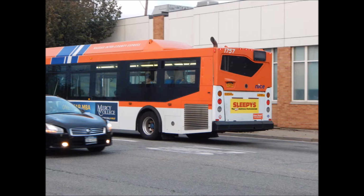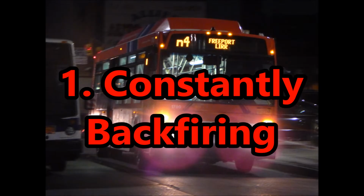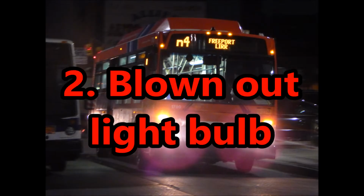First off, of the buses that we hate, is 1700. Now that bus you probably saw in one of our vlogs. I named it Zori, not Alex. And that bus got on Alex's nerves that night for many reasons. One, it kept backfiring left and right. Two, it had a blown out light, which is like, wow, Nice Bus, really.